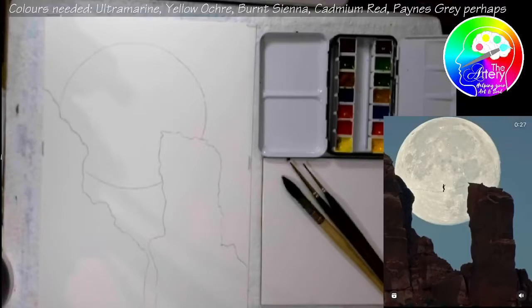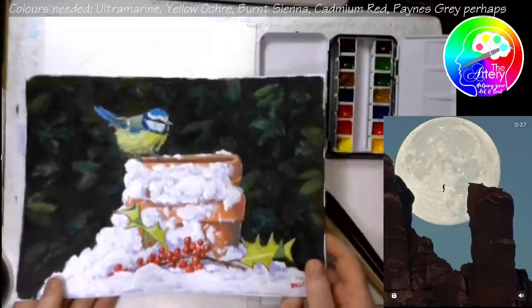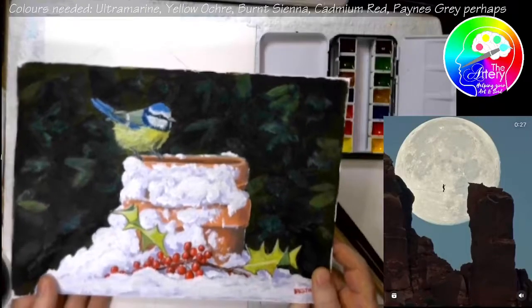Next week it's an autumn wood with sunshine and shadows. I'll show you what we did this morning in acrylics. It was an acrylic class this morning and we did a little blue tit. That was quite nice to do. It was a challenge, but it was nice.